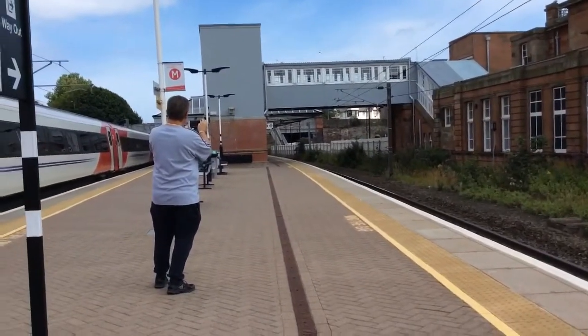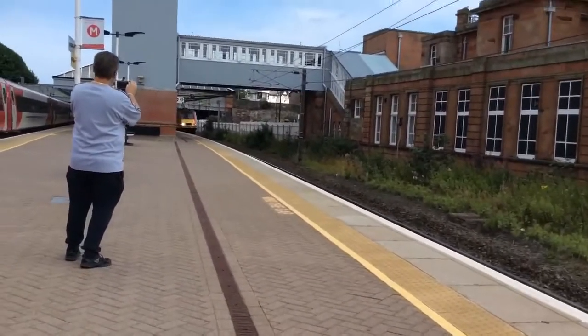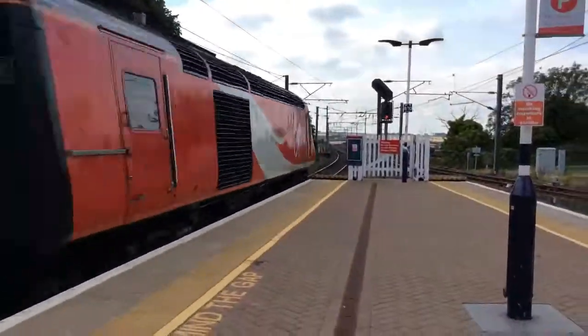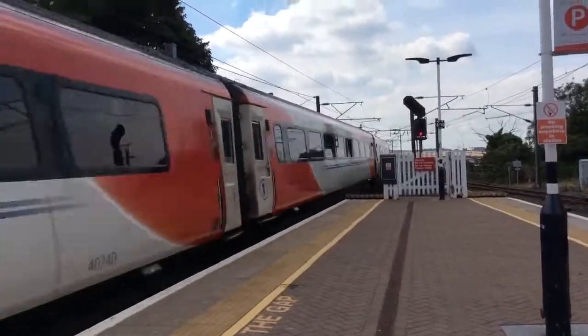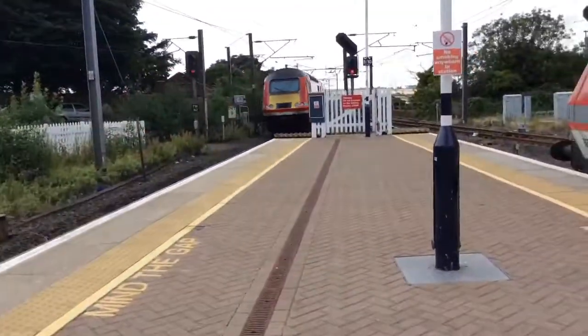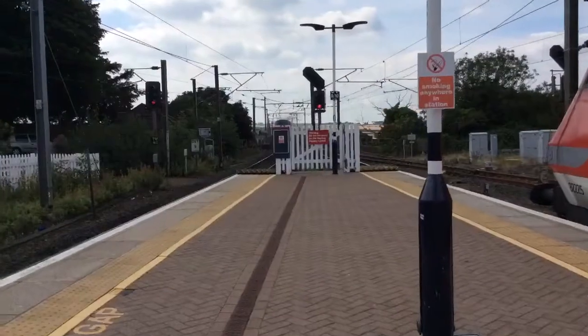Is your 12:10 1N13 train service from Inverness to King's Cross. Two ninety-six to King's Cross.